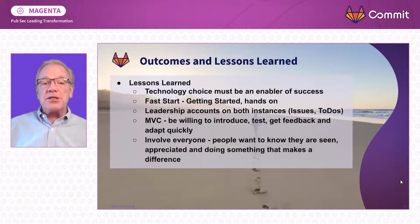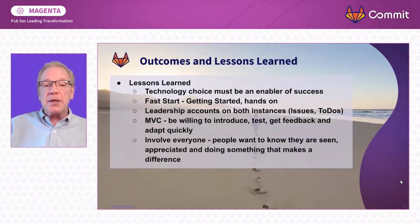So what are some lessons learned? Well, the technology doesn't by itself change culture to be agile and collaborative, but it is an enabler. So GitLab Ultimate and our capability for seamless low to high development really enabled this summer intern program to be as successful as it was.